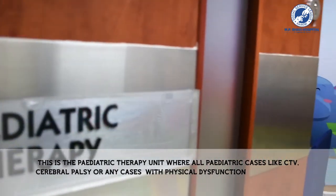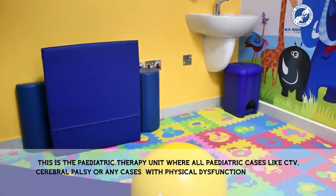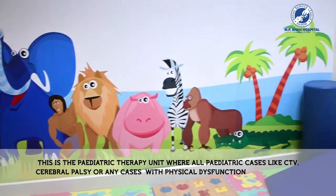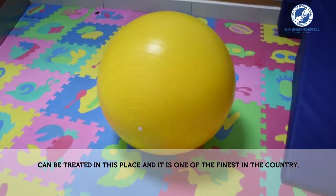This is the pediatric therapy unit, where all pediatric cases like CTEV, cerebral palsy, any cases with physical dysfunction can be treated in this place, and it's one of the finest in the country.